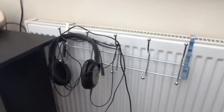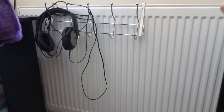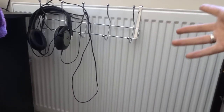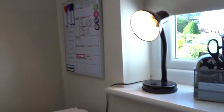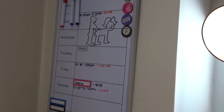So moving over here, this is just a bit messy, but I did this because this over-the-door hanger was supposed to fit over the door. Doesn't bloody fit, does it? So I've put my headphones on it for now. I'm just probably going to hang a few bits that I use regularly just here because why not? It's not particularly neat, but you know. And then up here, the first thing you've got is this over here. Ignore the really rude picture. That was Shan being Shan.